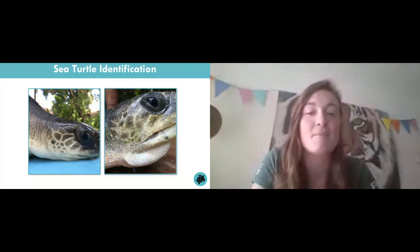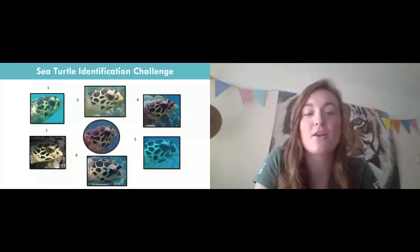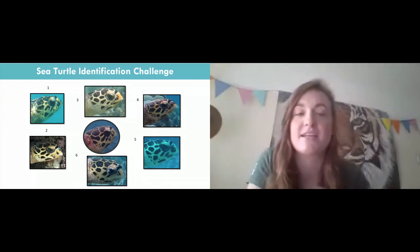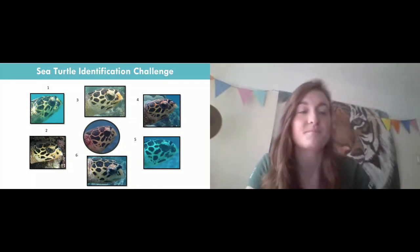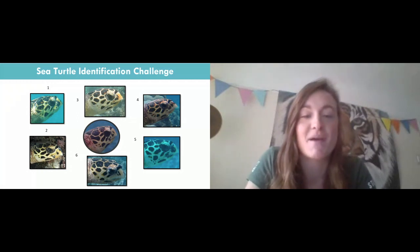So basically, the turtle in the middle is the turtle we're trying to identify. You need to look at the pattern of the scales on the side of the face and then match whether you think it's turtle 1 to 6. So have a little look. If you haven't done so already, I think you can double click on the screen to make it a larger view if the presentation has been small. So I'll just leave you a few minutes to see if you can match this game.